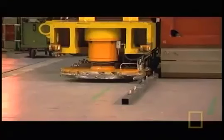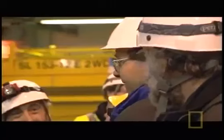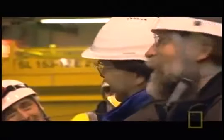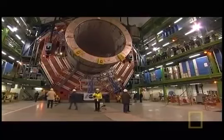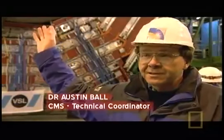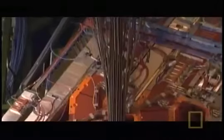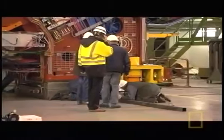After 10 hours, the component is in position. It's a moment of triumph for Austin, Dave and the CMS team. And it means they are neck and neck with Atlas. The tension's coming off the gantry cables behind us, which is the indication that we don't need the gantry anymore. This object is now resting on its air pads on the floor of this underground cavern.